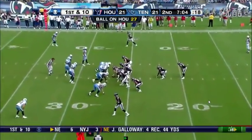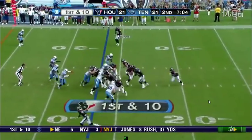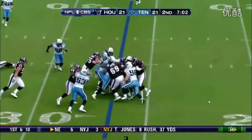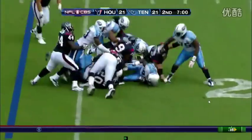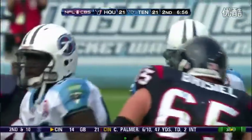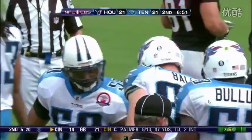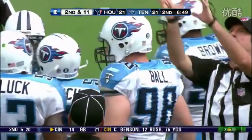First down and 10 to the 27. Leach and Slayton. Daniels the motion man. Slayton nowhere to go. He'll be lucky to get back to the line of scrimmage. Maybe a loss of 1 on the play. Tony Brown, Kyle Vanden Bosch. First men to him.